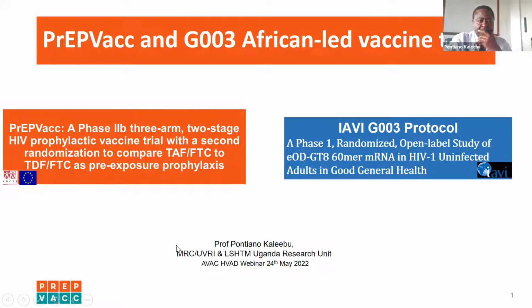So PrEPVAC is a phase 2B, 3-arm, 2-stage HIV prophylactic vaccine trial, with a second randomization to compare this vaccine with Truvada as pre-exposure prophylaxis. Later I'll be talking about the IAVI G003. We need to know that, although I've listed IAVI here, there are many partners, as you've heard, involved in this G003 protocol and study, all the way from the G001 to the G003 now.